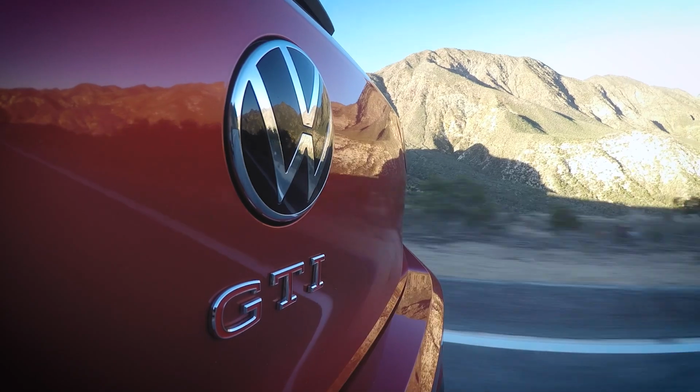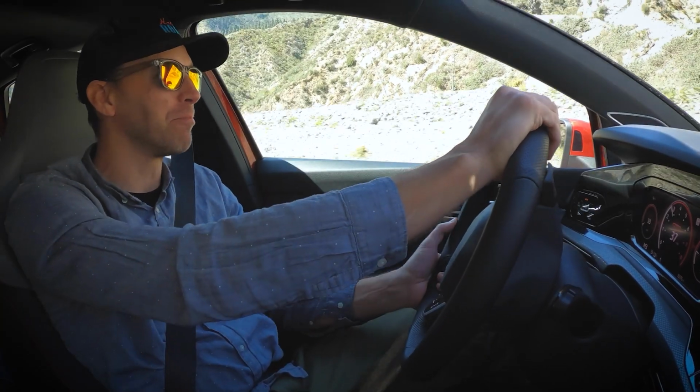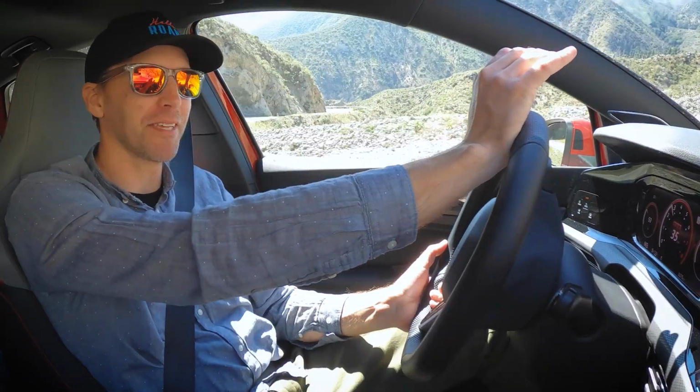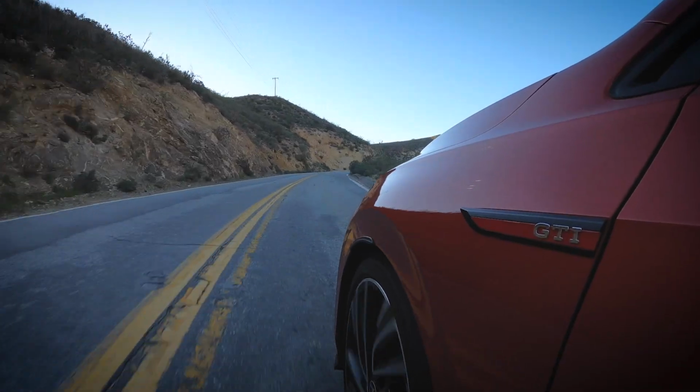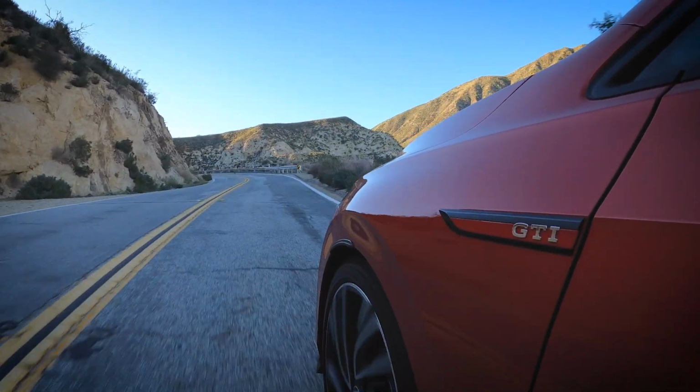Yeah, I like this car. GTIs are always good, but I think this is the best one. Well, at least when it comes to handling and power. Now this Mk8 is perfectly at home on a road like this.